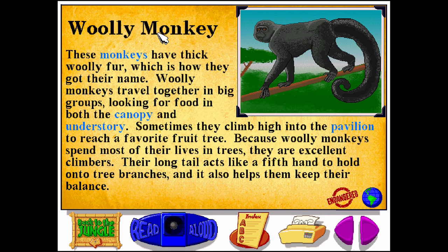Woolly monkey. W-O-O-L-L-Y-M-O-N-K-E-Y. These monkeys have thick woolly fur, which is how they got their name. Woolly monkeys travel together in big groups, looking for food in both the canopy and understory. Sometimes they climb high into the pavilion to reach a favorite fruit tree. Because woolly monkeys spend most of their lives in trees, they are excellent climbers.